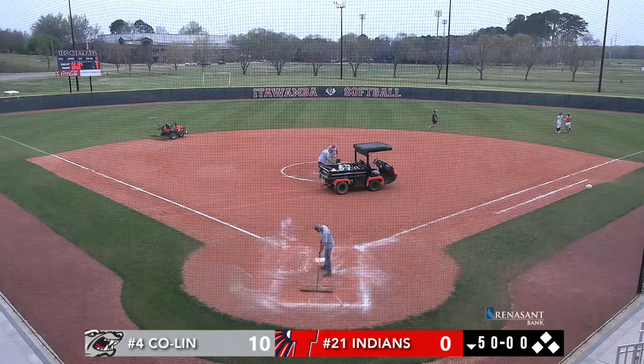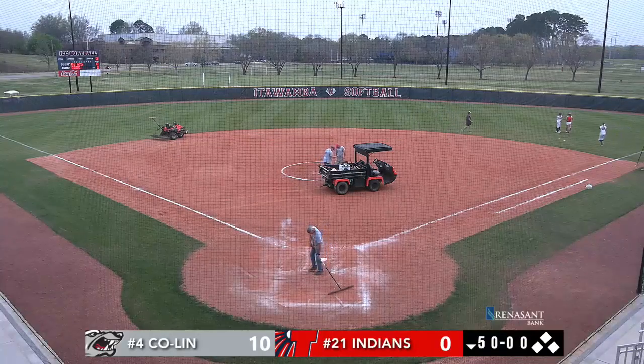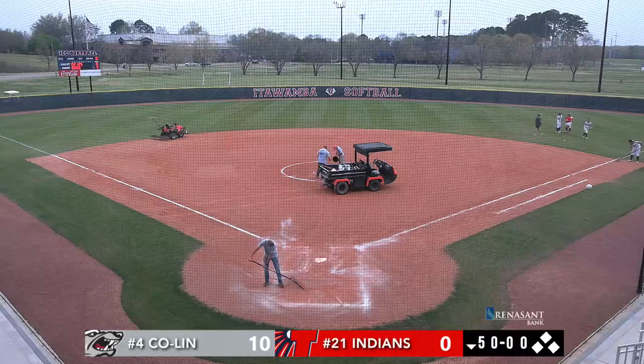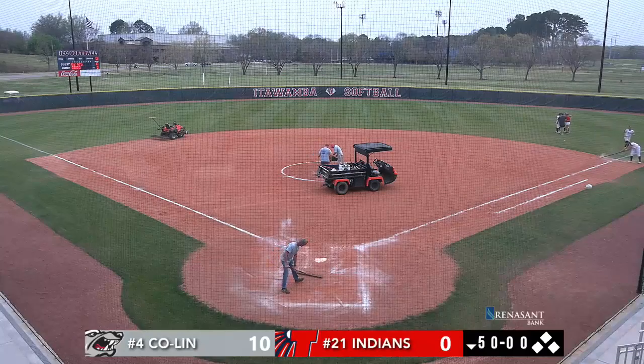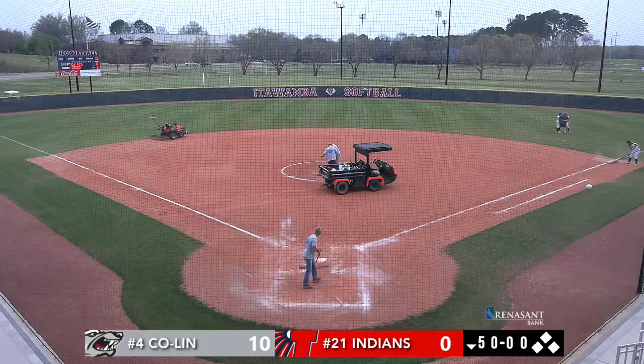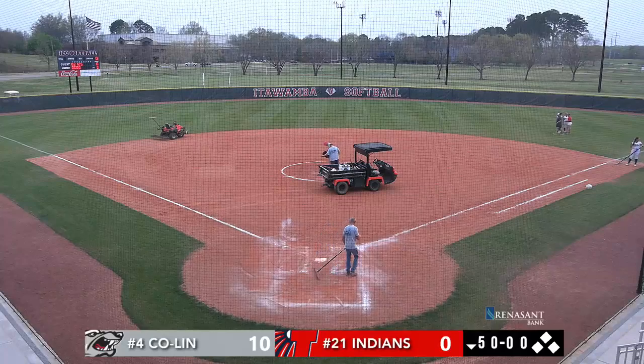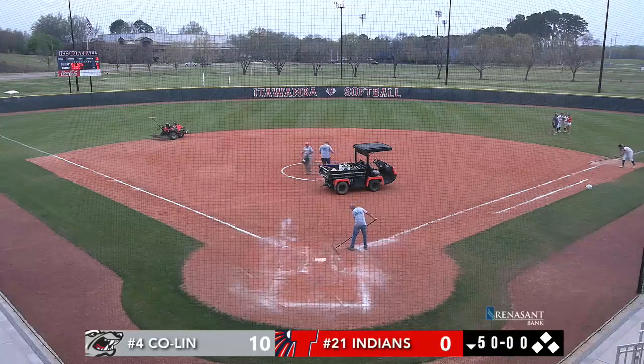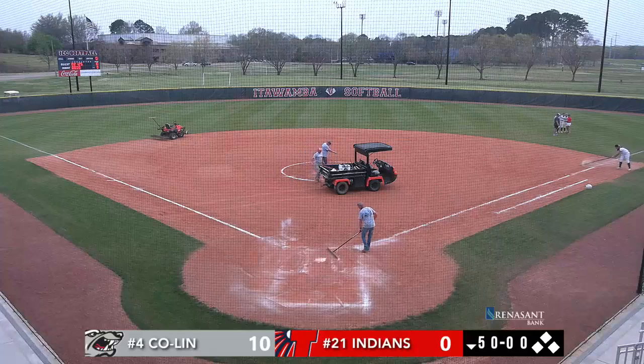But we had trouble rebounding in game 2, and kudos to Co Lin. With those 13 hits, I was looking, trying to figure out, I think only about 3 of those were actually singles. They had a lot of extra base hits. So, after hardly any hits in game 1, they came out and swung the bats and did what they're supposed to do, and we'll regroup.